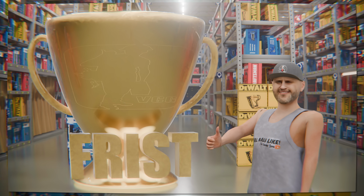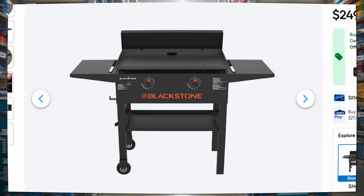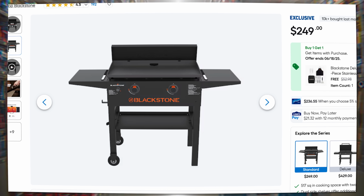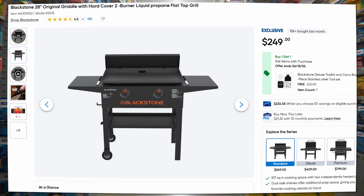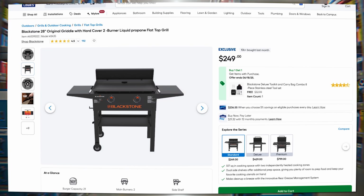Now, let's move back to the deals. Blackstone's 28-inch original griddle with hardcover, 2-burner, works on liquid propane. It's their flat top griddle or grill. $249 right now. Here's my favorite part of this. They're including an 8-piece stainless steel tool set with this. It's got aprons, it's got a carry bag, it's got all the tools he's going to need to be turning into a chef on his blacktop.